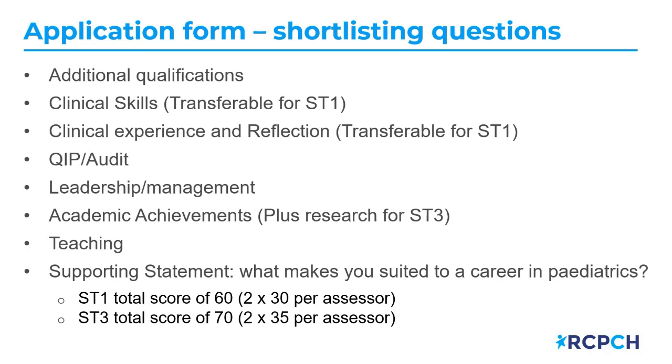Importantly, at ST3, make sure you read the shortlisting information that's available on the website, because the higher levels of these marks want you to evidence some specific skills as you're going in at that higher level. So just make sure you don't shortchange yourself. If you've got those clinical skills, you make sure you put them in your descriptions, and that information is available on the website.